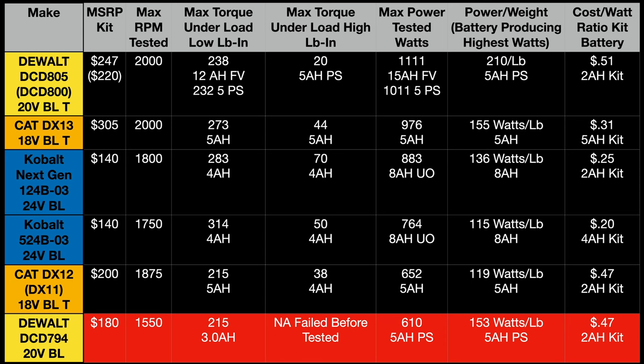So in these tables, this is kind of an overview of the data from testing all the other drills.